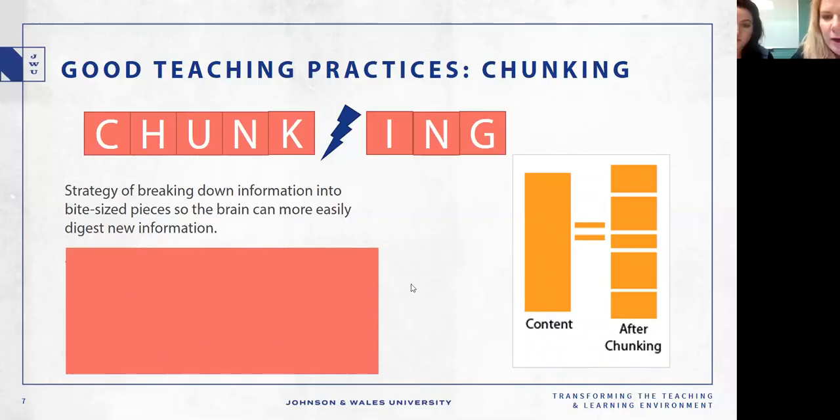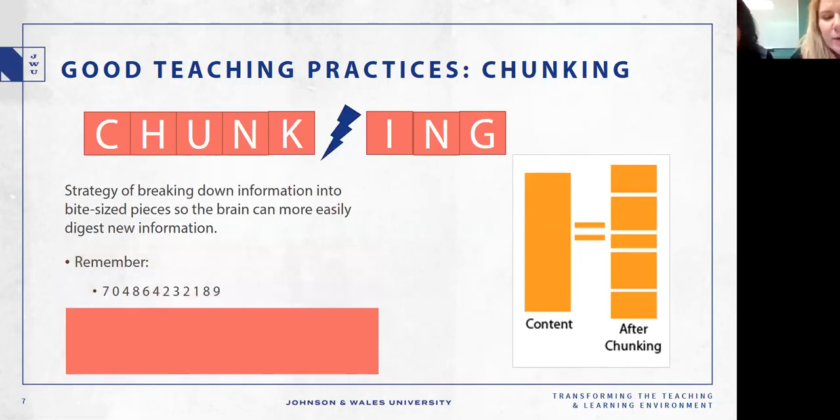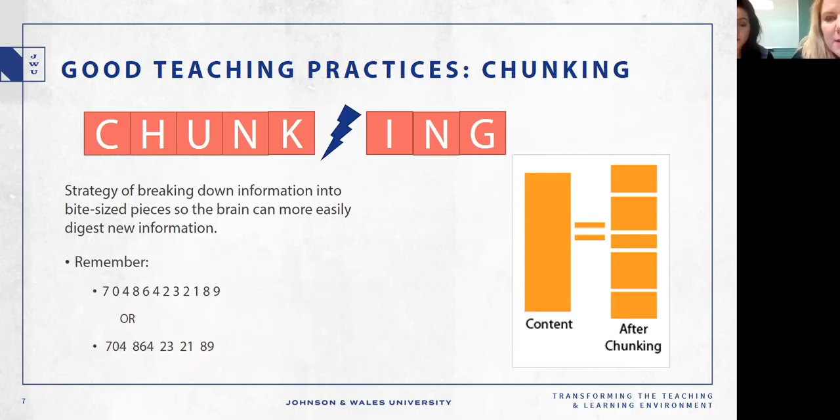So for example, if we look at numbers, if we look at this set of numbers and we transfer them, those are a lot of numbers to remember all of a sudden at once. To help our brains, we need to separate it out, think it out. If we think back to phone numbers, when we used to remember phone numbers rather than having cell phones automatically save them for us, we probably used chunking to remember those phone numbers, the area code and then the rest of the numbers.